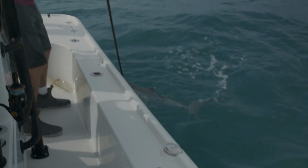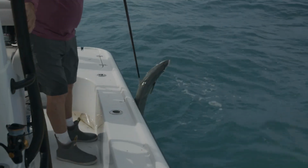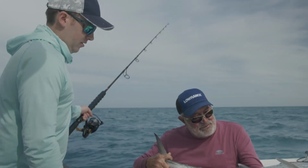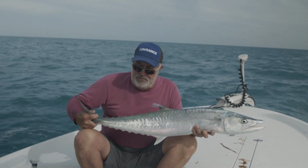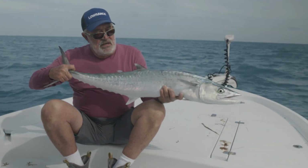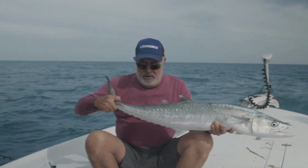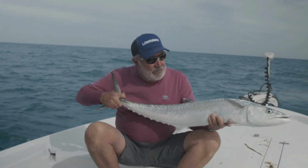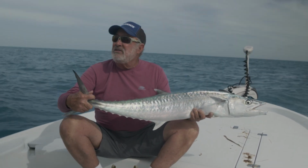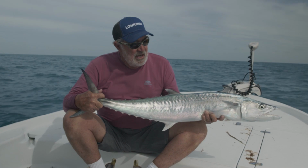That's a nice one. That'll do. There we go, RT. So we got our first good one. Yeah, buddy. That's a pretty nice king mackerel. This is a little small wreck, holds a lot of bait, and therefore it holds a lot of fish when that happens. We get quite a few kings this size here. We'll get some upwards of 50, 60 pounds.